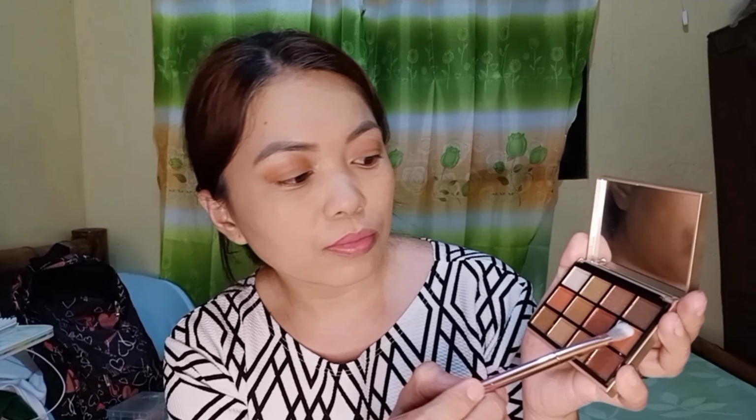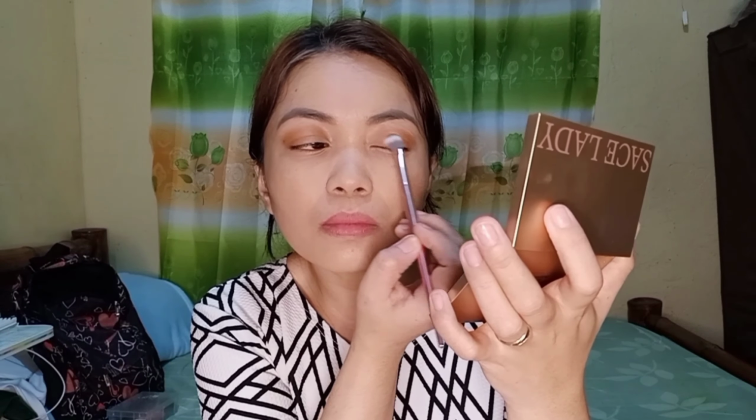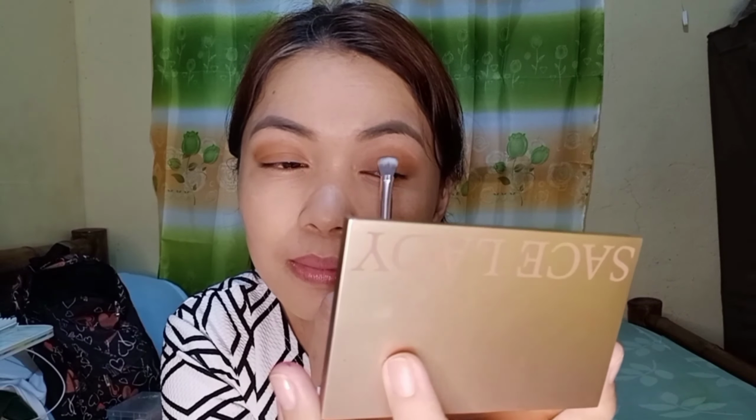Brush. So, gagamitin ko itong, ito. Tapos, lagay ko siya dito. And then, kasi may glitter-glitter siya, so ito, gagamitin ko to, tapos, lagay ko dito. Ooh, love it!